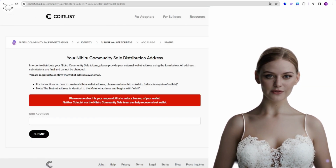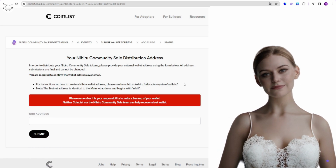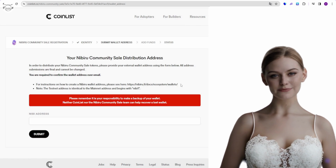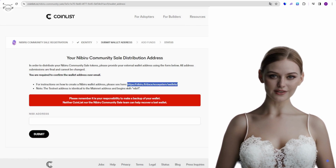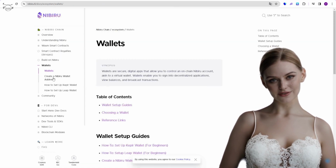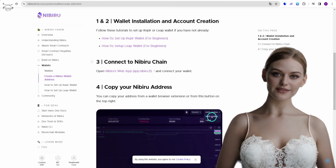Here, it will prompt you to connect your Keplr wallet. Keplr, similar to MetaMask, is a browser-installed wallet. After your Keplr wallet is installed, go to the link provided by Coinlist. Then enter the section I show on the screen. Click the link in step 3.